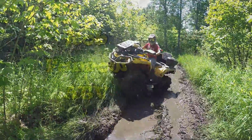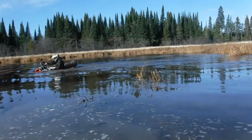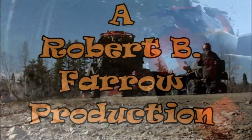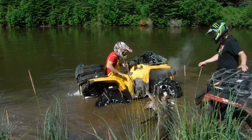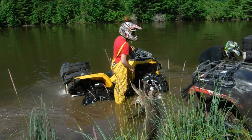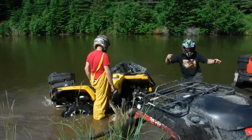Where are we going? Oh, doing good! Steve! Pass my tiger tail! You're gonna go bloop bloop bloop! Guess I gotta pull him out.